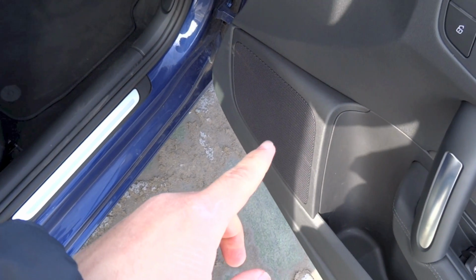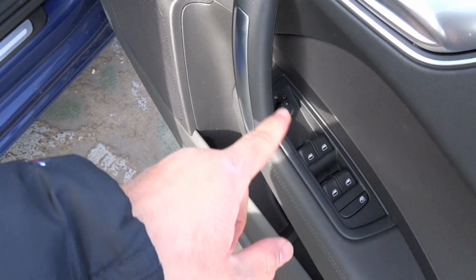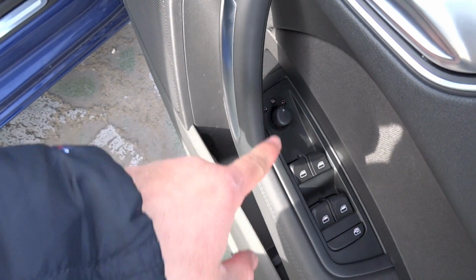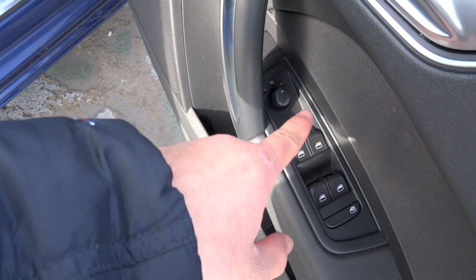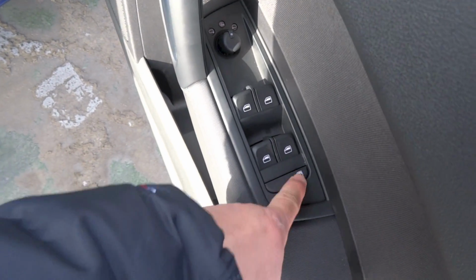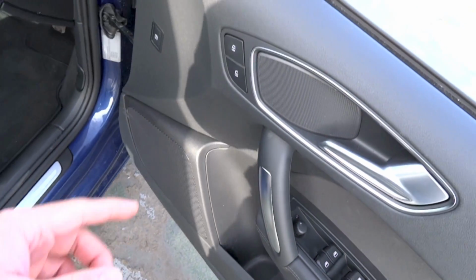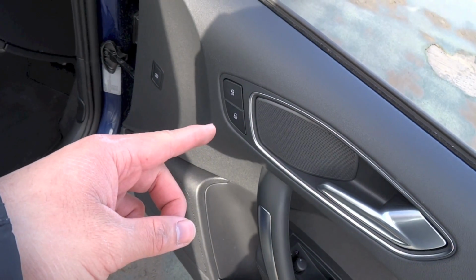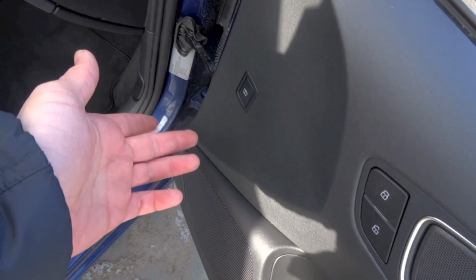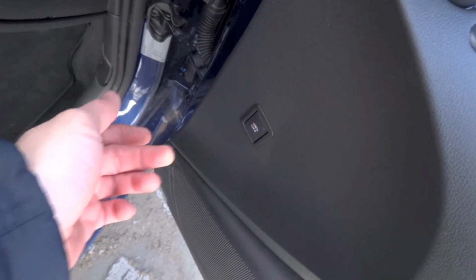You do have your speaker down there together with a bottle holder and some storage. And right here you do have your mirror controls, your window controls. All of the windows in this car are fully automatic in both ways. And your window lock. Right here you do have your central locking buttons. And right here you have the button to turn off the interior sensors for the alarm system.